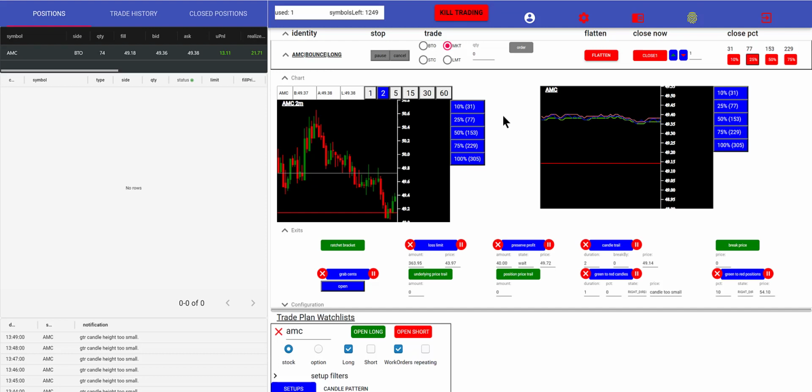So now I'm basically just letting the 2-minute candle trail run. So I've pretty much locked in a profit, and I'm just letting it go and see how high it's willing to go.